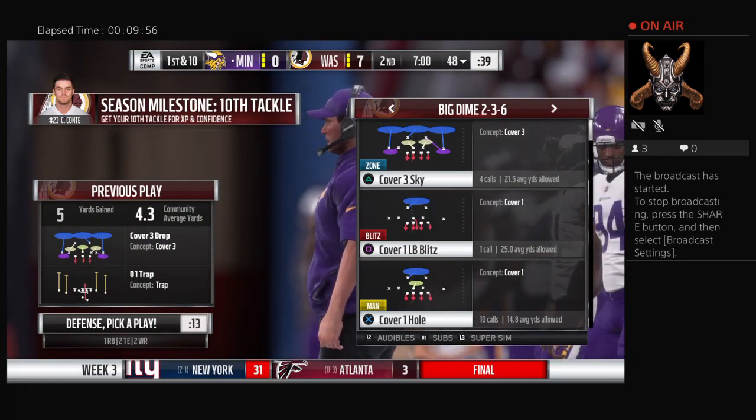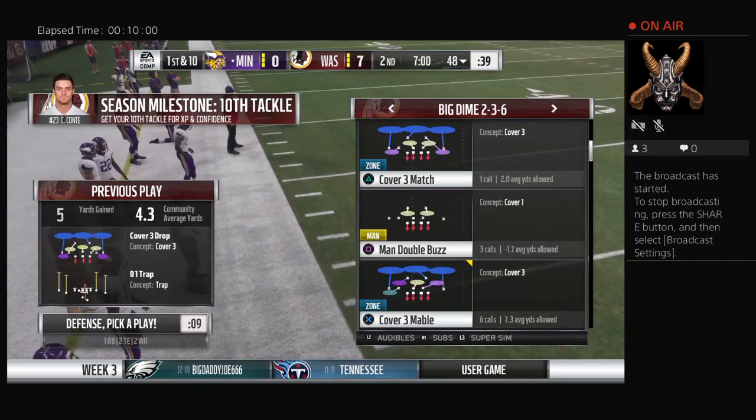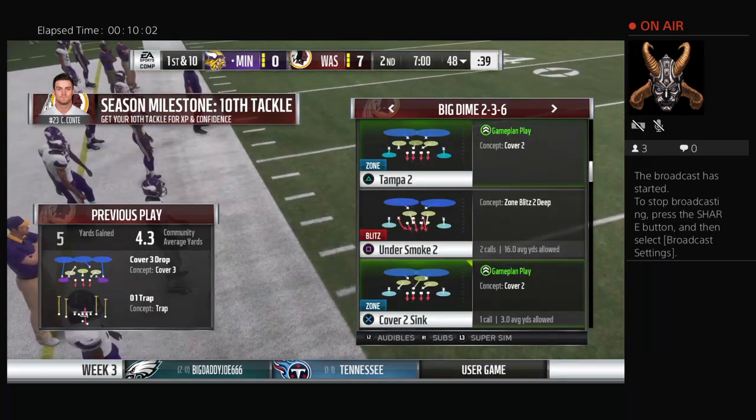Back now with Charles Davis. I'm Brandon Gaudin. Second quarter begins with the Vikings holding the football. And they've got it here with a first down.